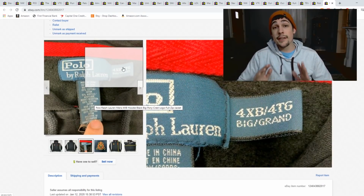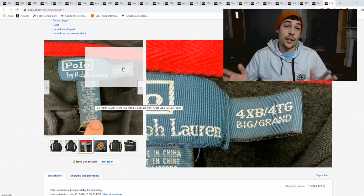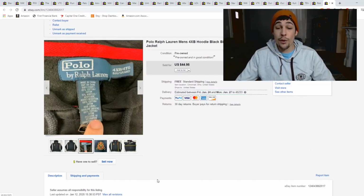Larger sizes tend to sell better, faster, and for more money. And when it comes to polo, I see that they do sell really, really well. So this is a 4XB.